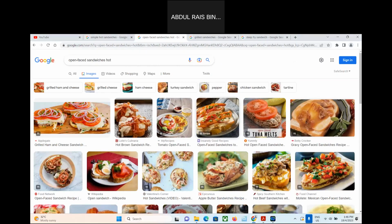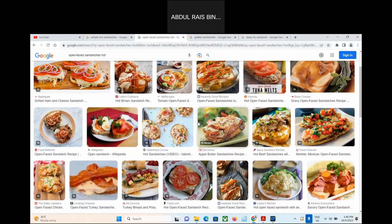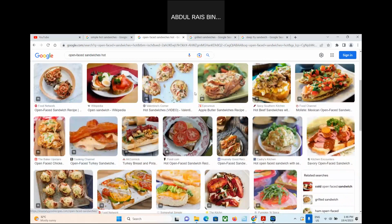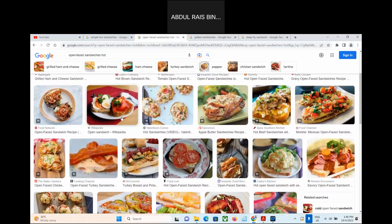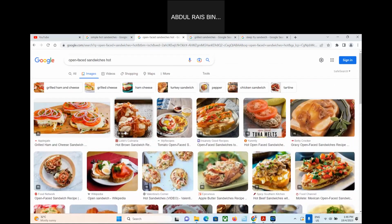And hot sandwich juga boleh disediakan secara open face. Sama juga dengan cold sandwiches. Ini antara beberapa contohnya. Okay. Konsep dia tetap sama. Cuma open cold sandwich, dia punya filling dia tak dimasak. Tetapi yang hot open sandwich, the bread filling has already been cooked and also the bread has to be toasted. Okay.